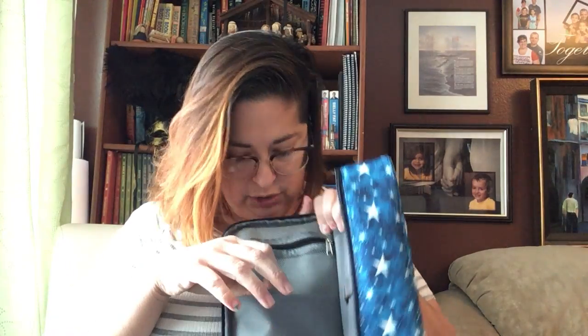So this one, when you open it up, it only has one pocket here, not two. But since it's for my watercolor stuff, no worries. And then there is a little zippy pouch here. And it's pretty much the same as the other one, full length, but the mesh, actually no, the mesh goes all the way down. Ooh, turtles all the way down.